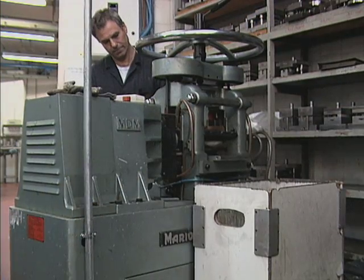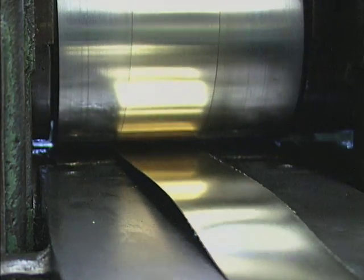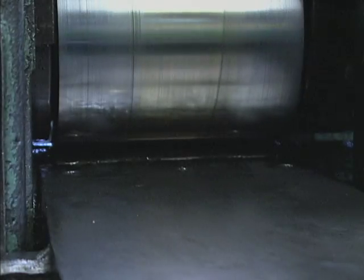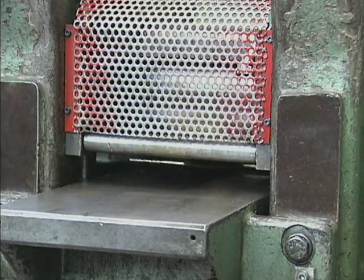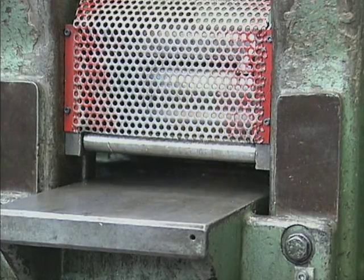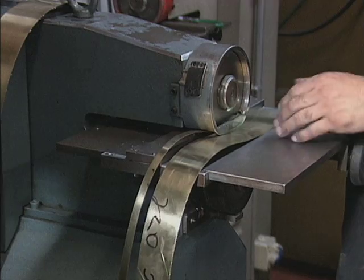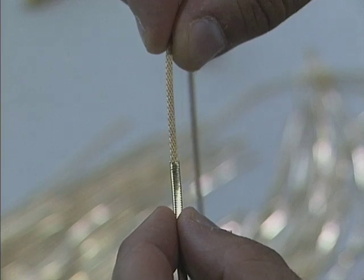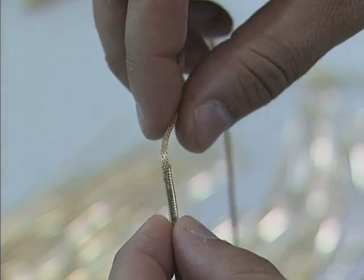While the mesh is being prepared, a 14-karat gold sheet is being fabricated for the outside covering. The proper thickness of gold must be exact in order to ensure the correct weight specifications for each piece of Omega that is produced. Once the sheet is at its proper thickness, it is cut into thin strips. The strips are then bent into a tube of the proper diameter. This tube will make the outside layer of the Omega.